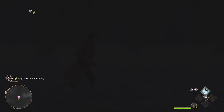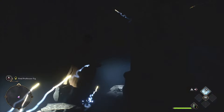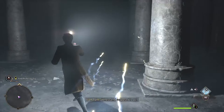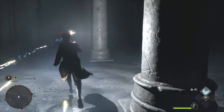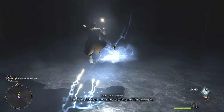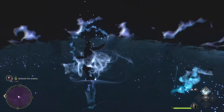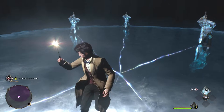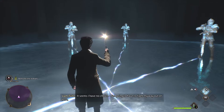Professor! Professor Fig! Professor, where are you? This isn't good. Where am I supposed to go? What's happening? The wisps of magic seem to be leading me somewhere. Lumos! Ah, that's where they're leading me. That glow again. Lumos! Revelio. I suppose I'm on my own this time. It seems I have no choice. I'm going to have to fight my way out of here.